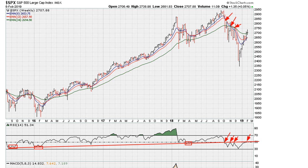Of course, failure to move above the red line means the next meaningful direction is lower, and if the market is going to respond with a move above the red line, then that means continuation of the recent market recovery.